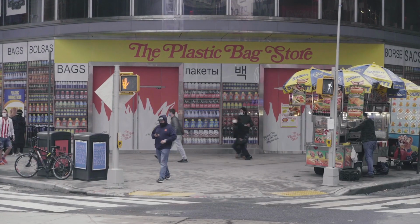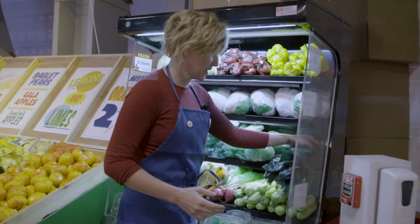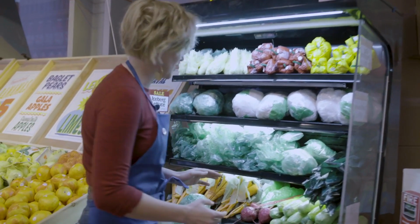Outside the plastic bag store. It's very loud out here, so why don't we go inside? Okay, here we are inside the plastic bag store. We're going to give you a little tour. So yes, like you guessed, all of these things are plastic bags.